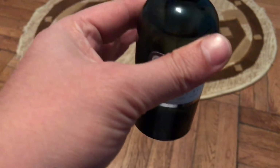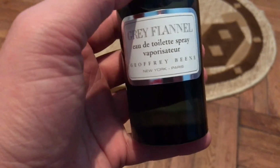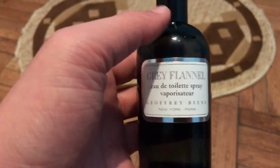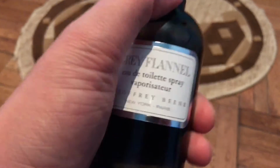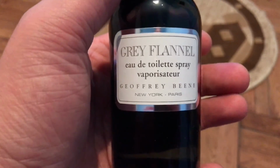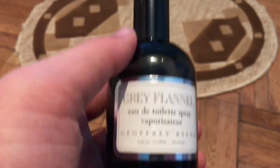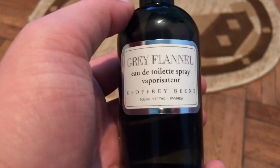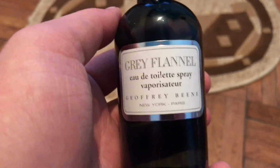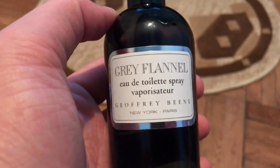I highly don't recommend it to be used in warmer weather because, I don't know, you may end up in the hospital. It's very potent. It's very strong, and as I said, the opening is the biggest problem that I have with this one. Other than that, after the opening, it develops into a very nice and very wearable scent. It's actually incredible. It's the total opposite of the opening, but unfortunately, this doesn't do it for me.